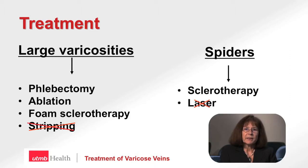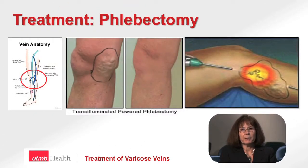We've now been able to replace it with a much less invasive procedure that I'm going to tell you a little more about, which is called an ablation. In addition, large clusters of varicose veins in the calf are removed by a procedure called phlebectomy, or sometimes they can be injected, called sclerotherapy, which causes them to scar down. Spider veins are generally treated with an injection as well of a different type of material. We don't recommend laser treatment for spider veins because it's been found to be relatively ineffective and can also be quite painful.